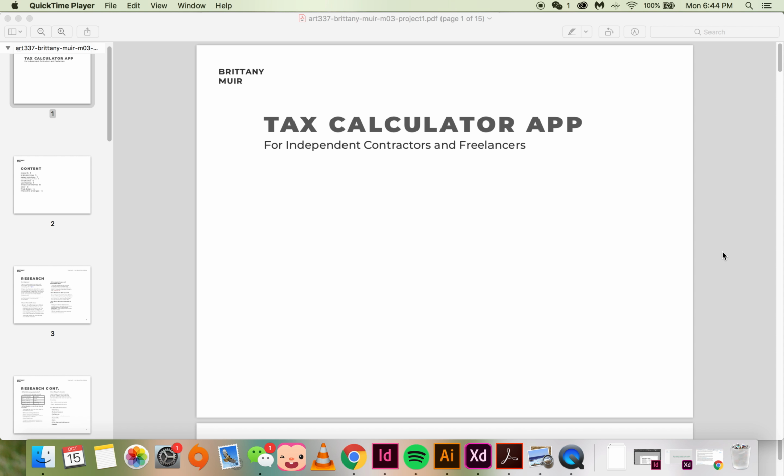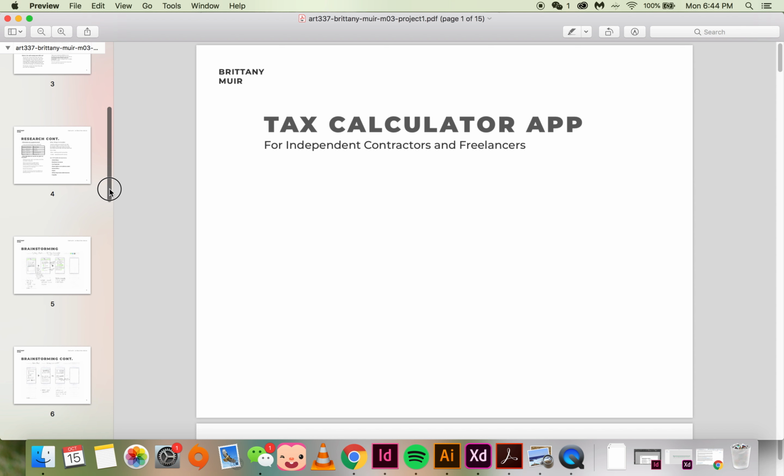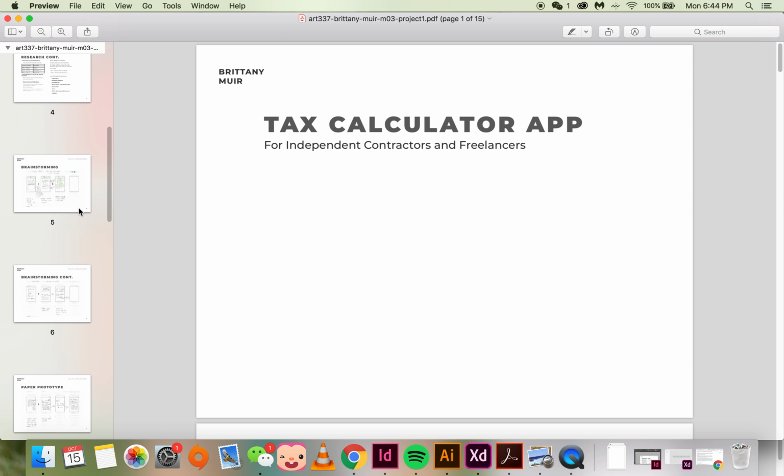My name is Brittany Muir, and I designed an app to help people that are self-employed calculate how much they need to save for taxes. This involves me, because I'm an independent contractor where I'm working at the moment.